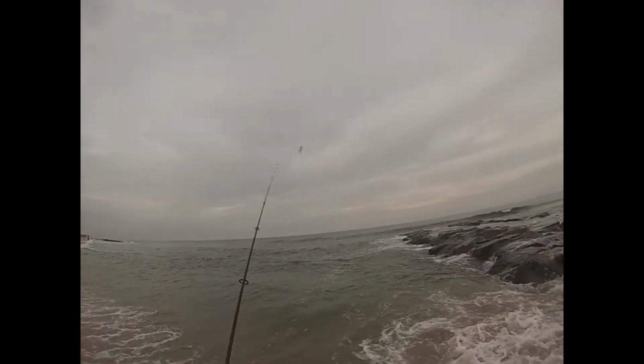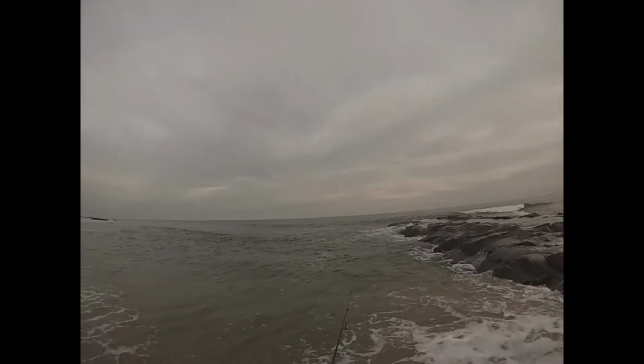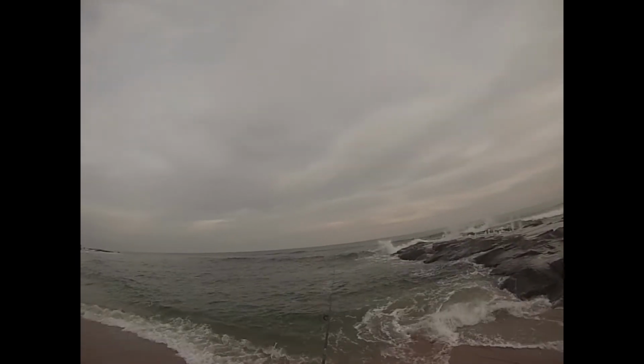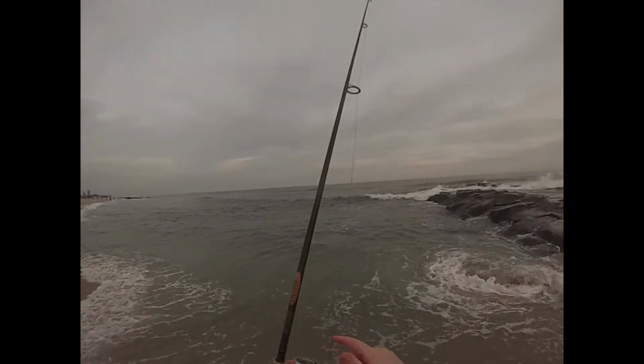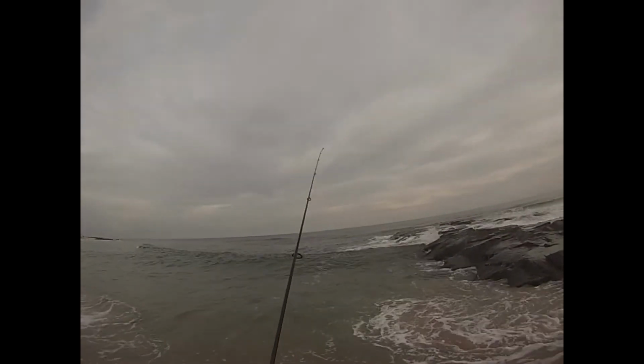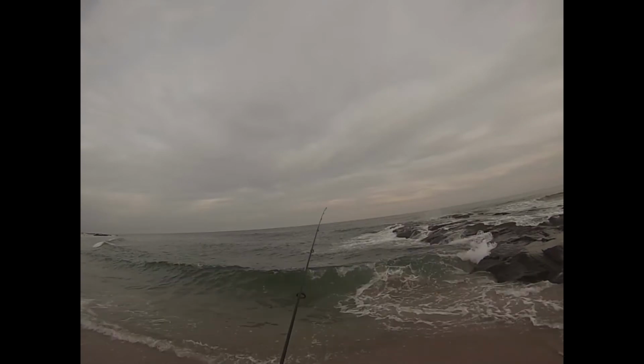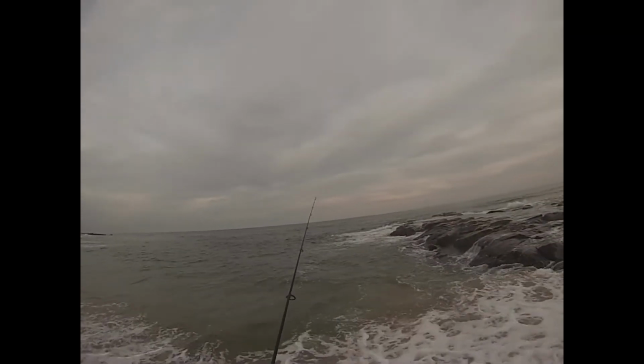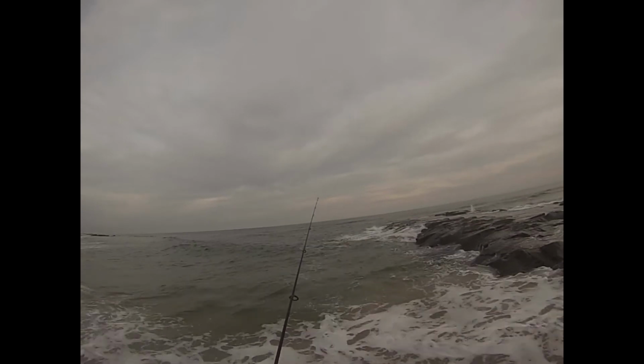There's really not much to what I'm doing. All I'm doing is just casting out near the rocks and bringing the lure back on a fairly straight retrieve. And it seems like if there's a fish around it, I wind up catching it.